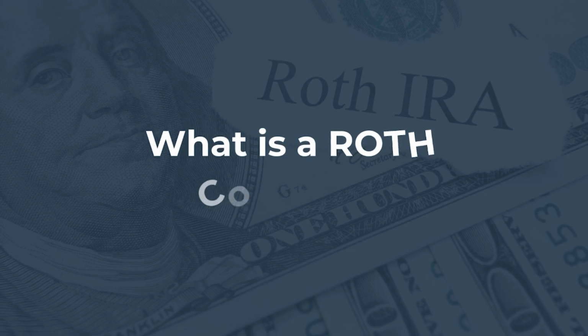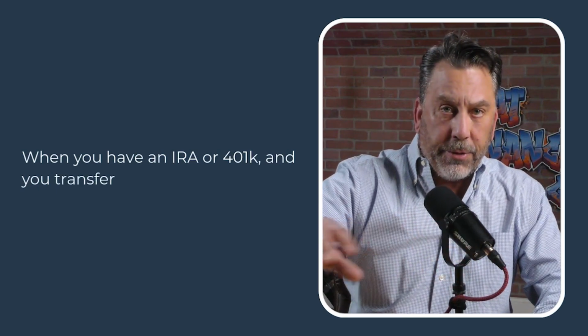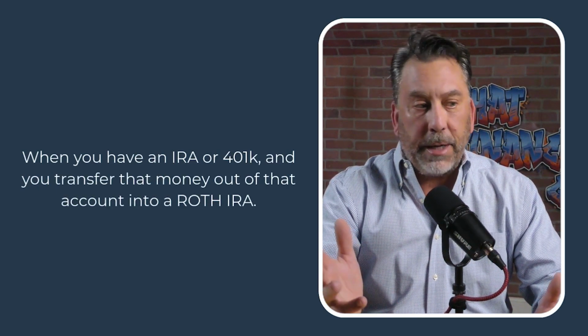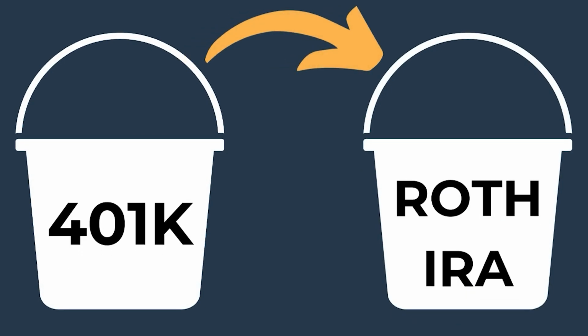So what exactly is a Roth conversion? Quite simply, it's when you have an IRA or 401k and you move or transfer that money out of that account into a Roth IRA account. Okay, simple. You're just going from one bucket to another. Now, when you do move that money though, or convert to a Roth IRA, you will pay income taxes on the amount you convert. Very important to consider.